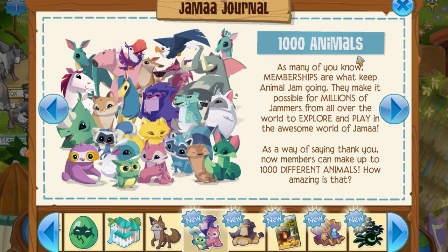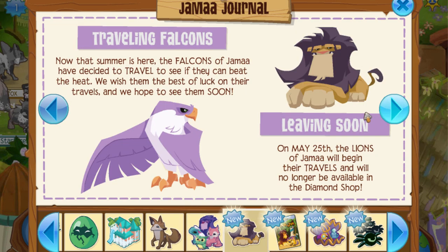1,000 animals, so they're just advertising that again. I saw that in the last one. As many of you know, memberships are what keep Animal Jam going. They make it possible for millions of jammers from all over the world to explore and play in the awesome world of Jamaa. As a way of saying thank you, now members can make up to 1,000 different animals. How amazing is that? I'm pretty sure that was announced in the last update.